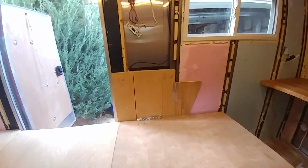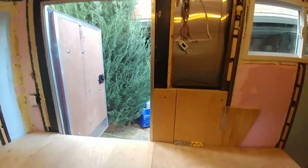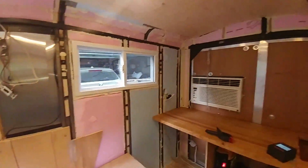I picked a lot of people's brains and used some ideas from other people to come up with this design, but this is a 3-way use of space. It's a hallway, it's a bed, and it's also a desk. So quite happy with how that turned out.